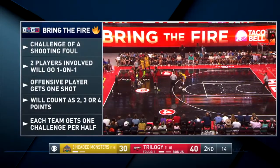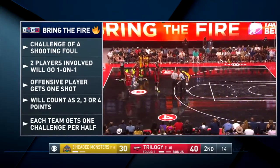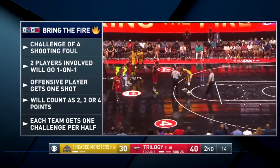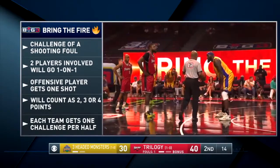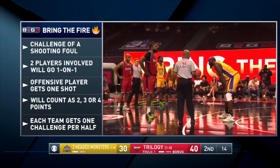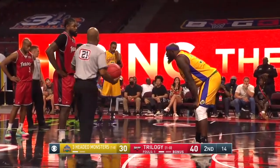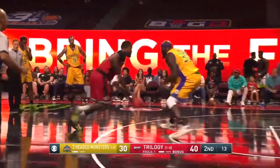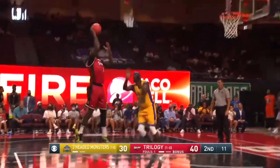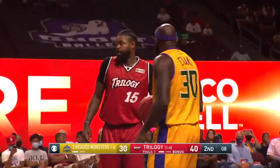Here are the rules. If you challenge a shooting foul, 2 players go one-on-one. If Evans gets a stop here, that's it. If Johnson scores or is fouled, Trilogy gets the 2 points. But the clock is going to start. Johnson is going to get the ball with 11 seconds, and now he's got to go. The spin, the hook shot. Evans getting the stop, so they bring the fire, and now it's still a 10-point game.